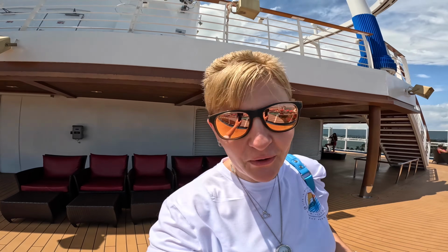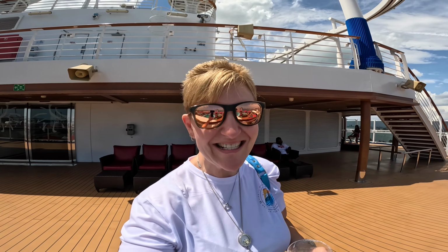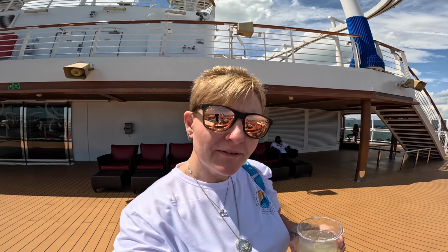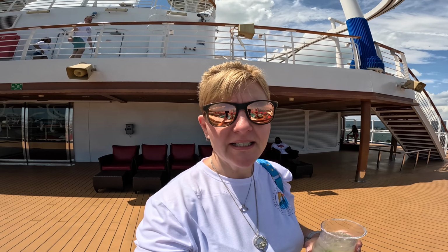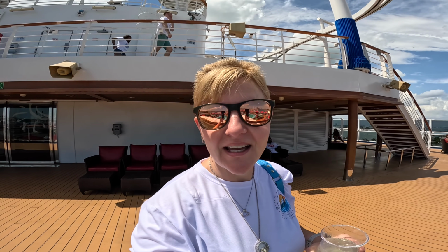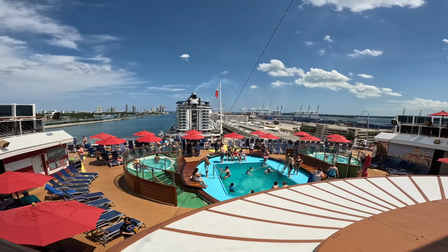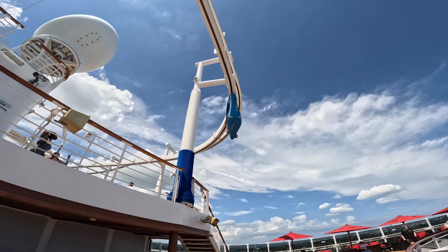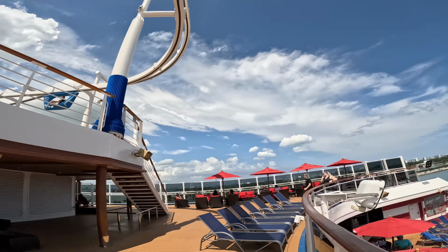Okay, so before we sail away and start this wonderful vacation here on April 9th on Carnival Horizon, got me a margarita from the Blue Iguana Margarita Bar. Highly recommend it. Let's get some of these upper deck views in for you. Oh, we got a bicycler going here. I'll be totally doing that later.